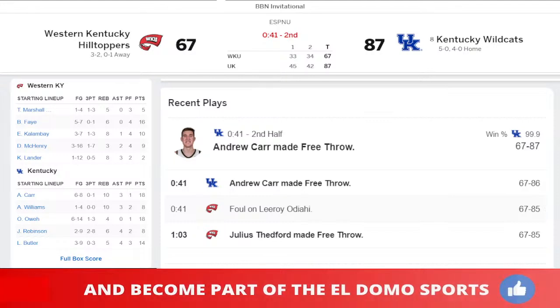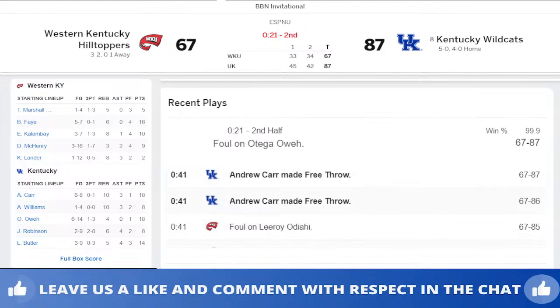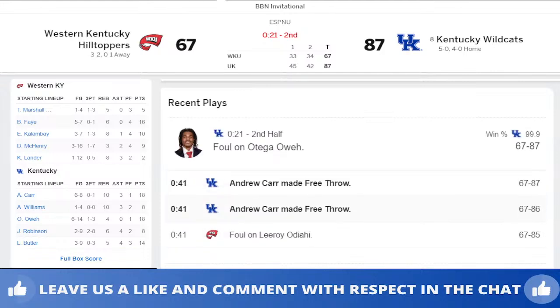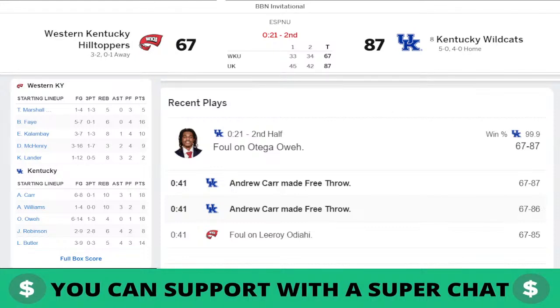Lander to the right baseline. Back to Leroy at the foul line. Hands it now to Jackson. Jackson spinning to the baseline. He's in the lane and he's shoved by Owe and fouled. With 21 seconds left, and Owe puts his hands up above his head and asks, really? Like I said, they never foul. Jackson to the free throw line.